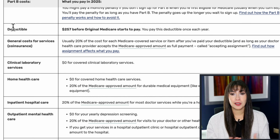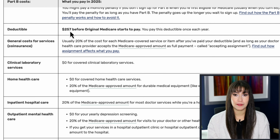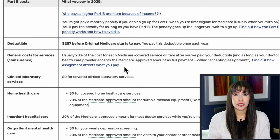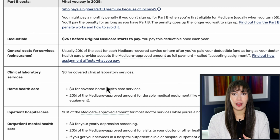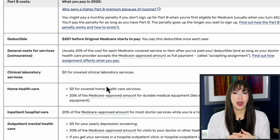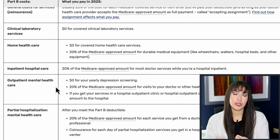There is a deductible, however, it is a once annual deductible. In 2025, it's $257. So once you've met that, then you're responsible for coinsurance, which pretty much across the board for everything that Medicare Part B covers, which would be anytime you see a doctor, as well as any type of ambulatory services or diagnostic tests, imaging, MRIs, x-rays, anything like that. Basically, it is a 20% coinsurance.